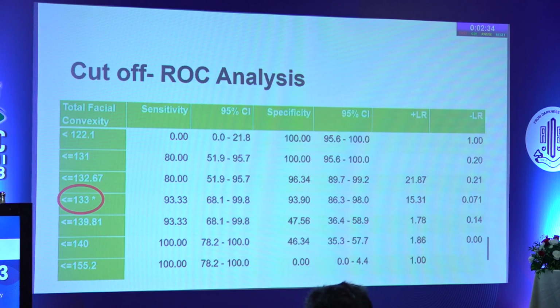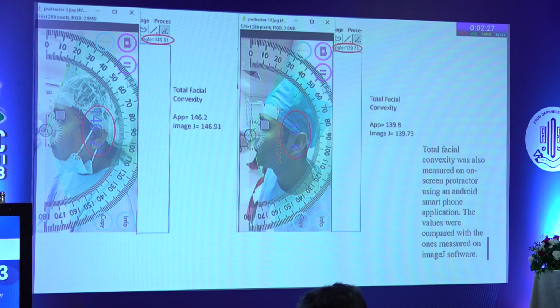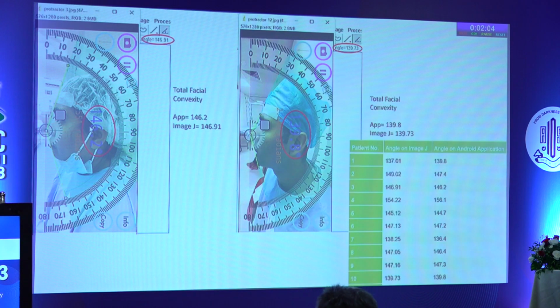So anyone who has a facial profile which is more acute than 133 has a higher risk for the need of position maneuvering. But measuring this angle on ImageJ, as we did in the study, is not practical. So we found a practical way, that is using on-screen protractors, which are available on various Android phones and iPhones. So we can take the picture and measure this angle, which is the most significant and easy to measure. And we got good comparable values with the ImageJ value and the value measured by the on-screen protractors. And hence we validate this method, which can be used.